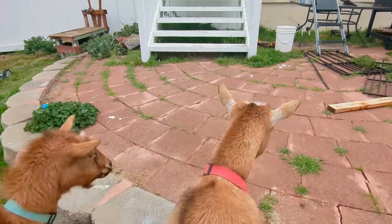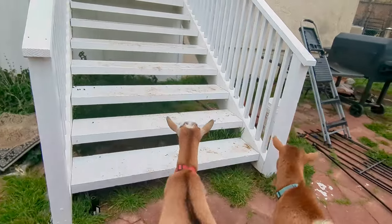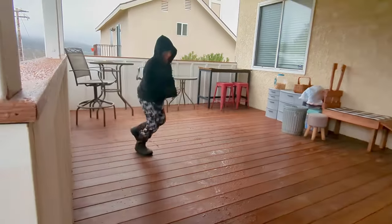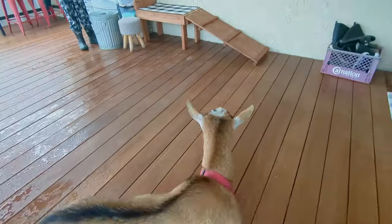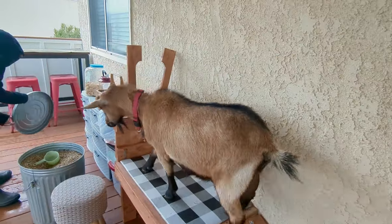They're like, oh wait, something's different. Come on, girls. Knock, knock, knock. We have someone here to get milked. Come on. Go on, Prim. Going up the ramp. All right, I'll do it. Prim likes the ramp. First time in a long time.